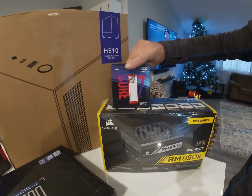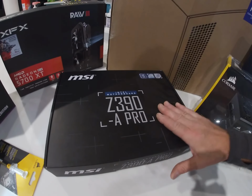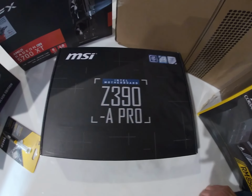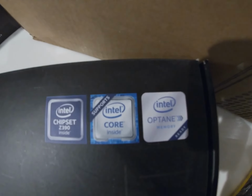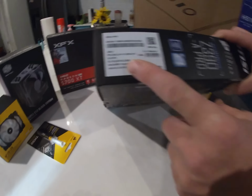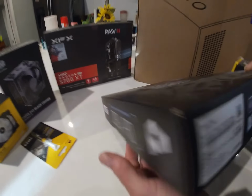Then we'll get to the motherboard. Motherboard, about 130. You can see what it is, MSI, Intel chipset, Intel Core inside, Intel Optane. I don't know really what to tell you about it until we get it open. Like we said, this is our first time ever building one. Supposedly it's a Pro Series, and there's all the info on that.